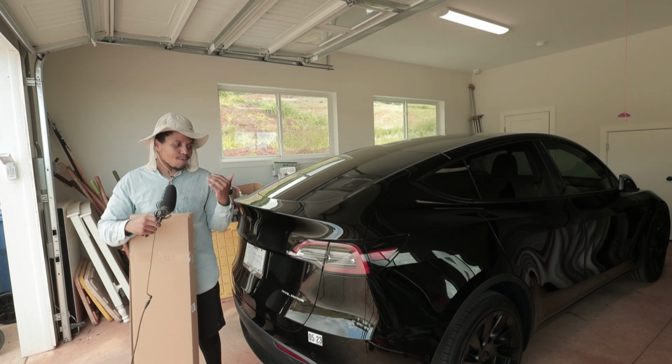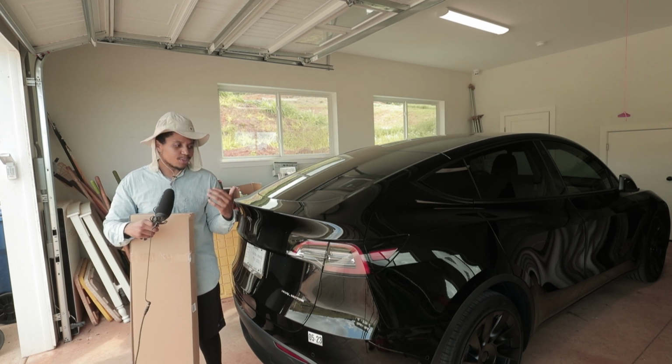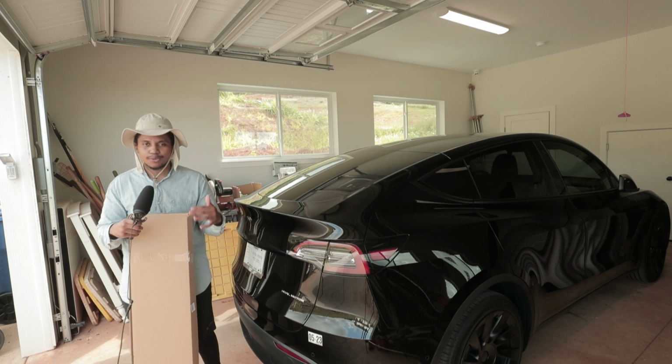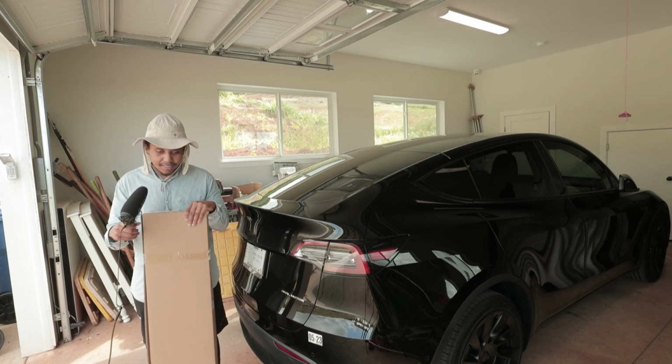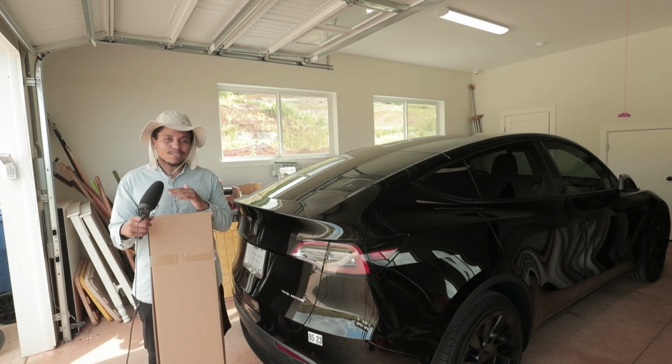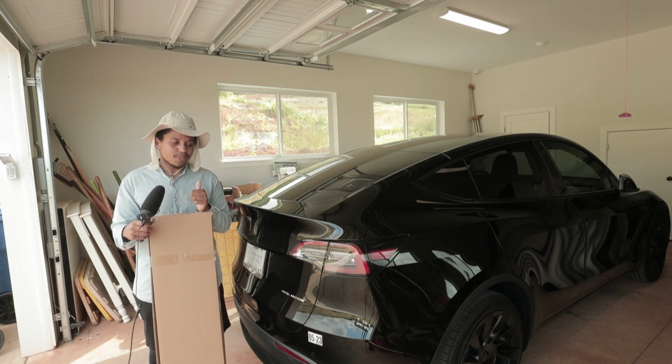So I waited and waited and waited and did as much research as I could, and I reached out on the blogs, and I reached out on the Tesla Facebook groups, and I actually found out that this company by the name of BASENOR, they actually do ship Tesla Model Y and Model 3 spoilers to Hawaii. So I got a really sweet deal on this guy, and I'm super excited to get it on here.